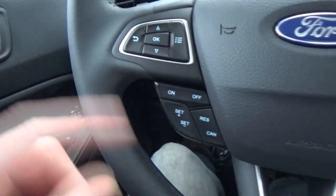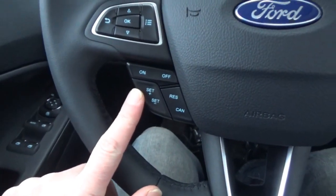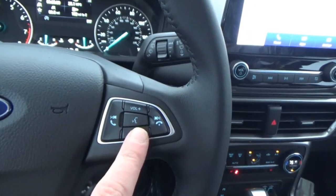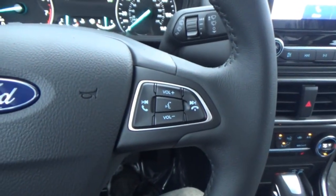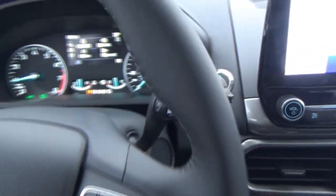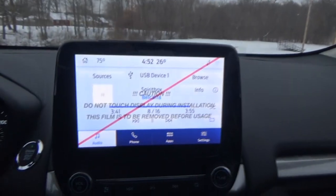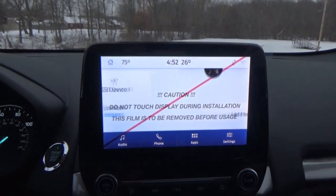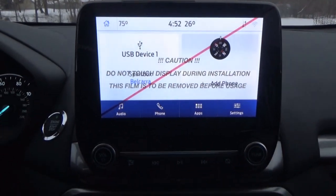On the steering wheel, you've got your controls for the driver information display, cruise controls underneath, and your audio, voice activation, and phone controls here as well. Wiper controls are on the opposite side, opposite stock. Ignition, obviously, push button ignition. This one does have the 8-inch Sync 3 touchscreen display. I do still have the plastic on it. I didn't want to rip that off.